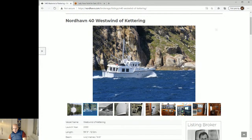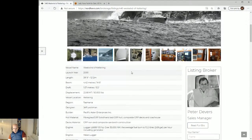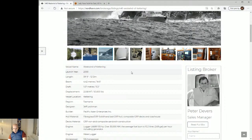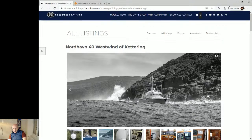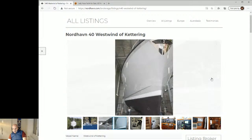Right. Now that's a nice photo. You know, a bit of wind, bit of chop, and it's just eating it up. Yeah, some swells. I think this one's in Australia, Tasmania. Yeah, so Tasmania's right in the middle of the Southern Ocean, so they get some rough weather there, very rough weather.